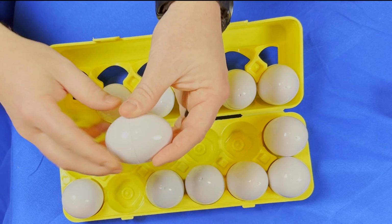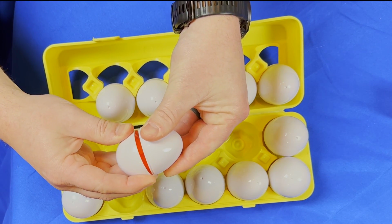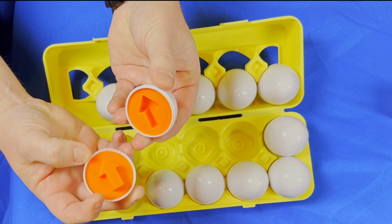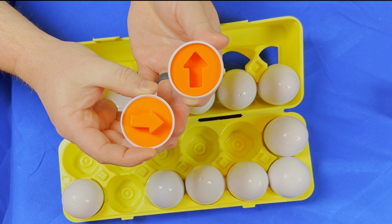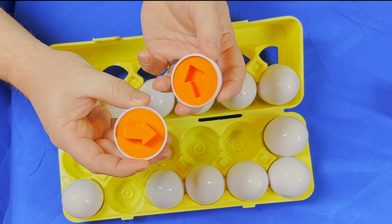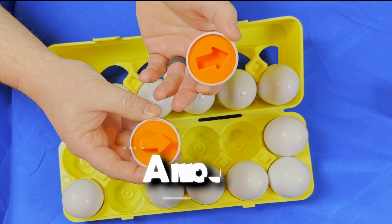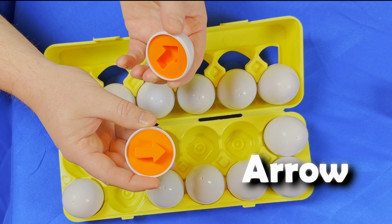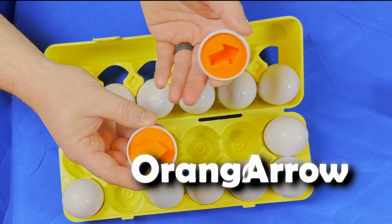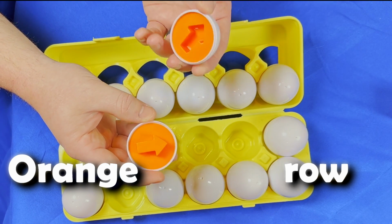Okay, let's pick this egg this time. What do we have? Oh goodness, what shape is that? It's almost like it's pointing in a direction. Is that an arrow? I think it is. And what color do you see? That's right. Good job. That is orange.